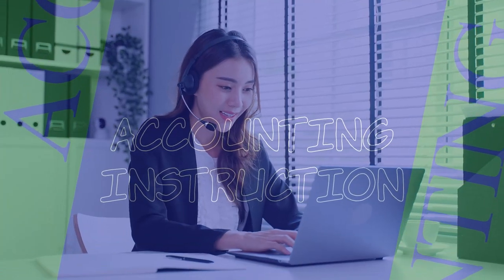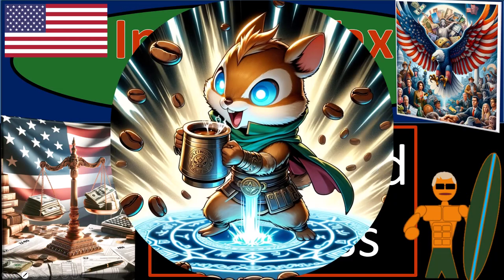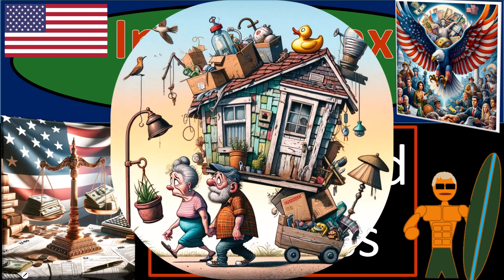2023-2024. Name and address. Get ready and some coffee so we can avoid having to move into a shack by learning some income tax preparation.